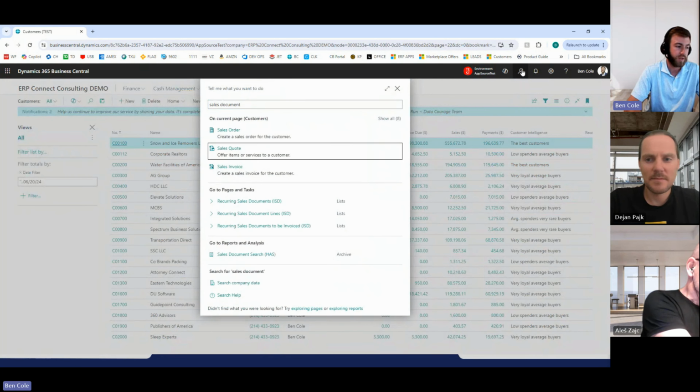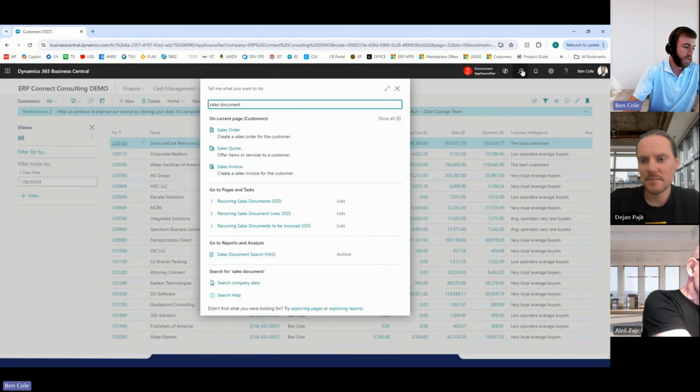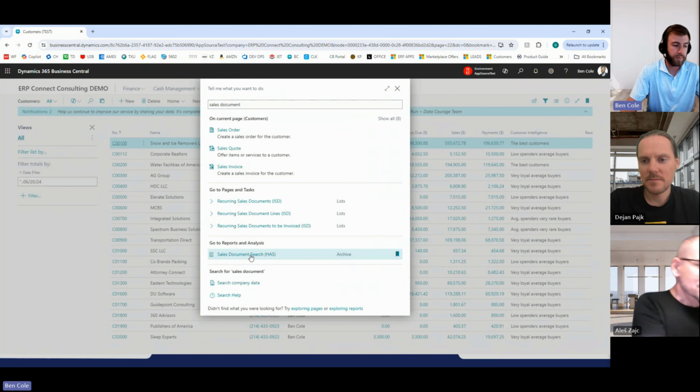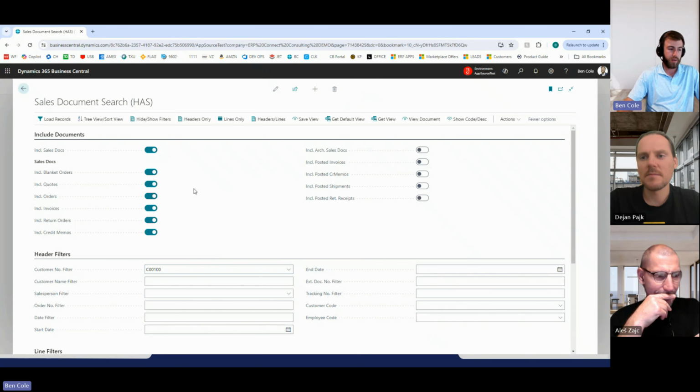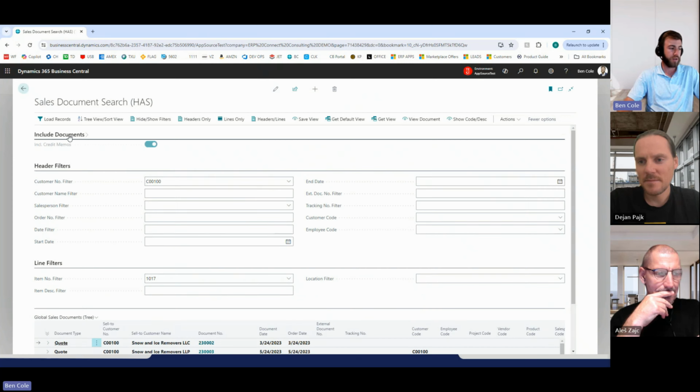This is also part of history and statistics. And if I come down here, this is just a better way to search across your system for multiple documents at the same time. So if I come in here, this is literally going to search across every sales table in the system to return my results.